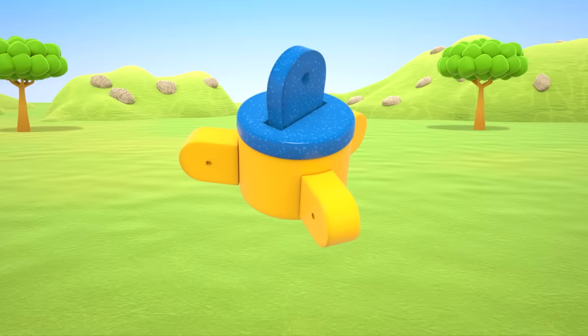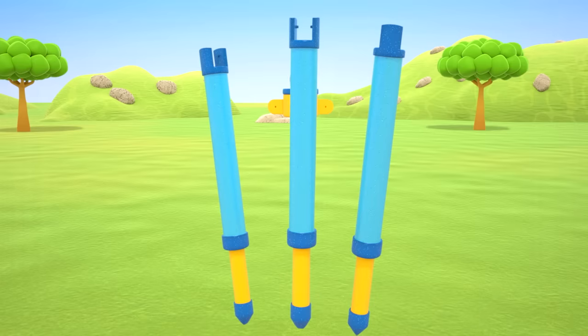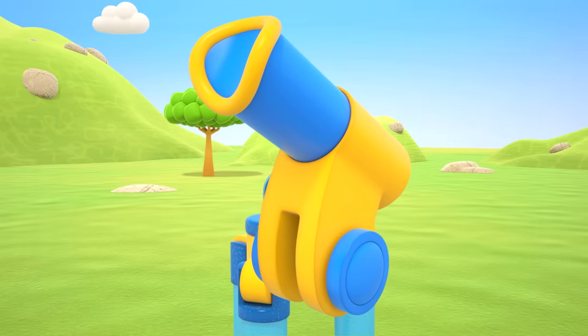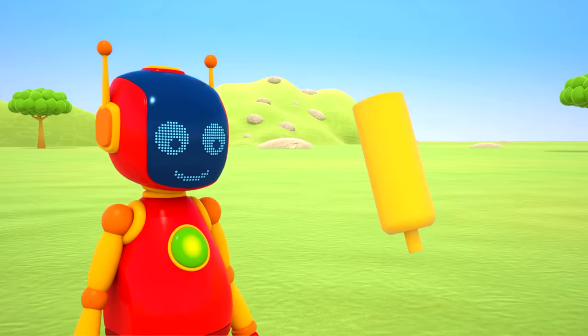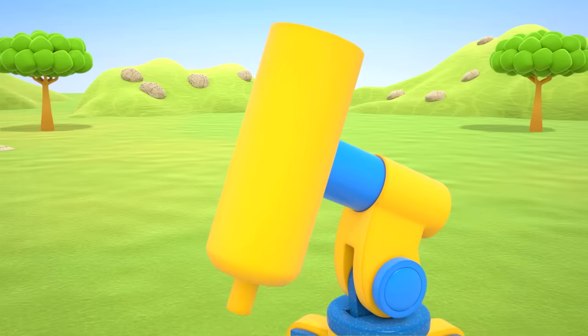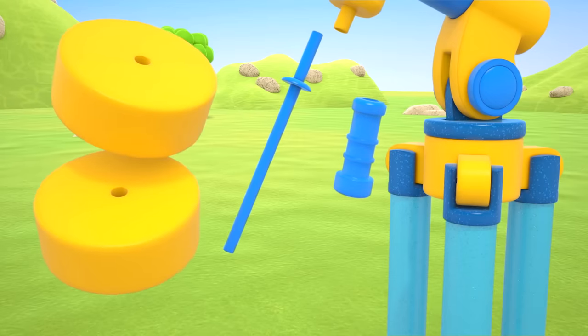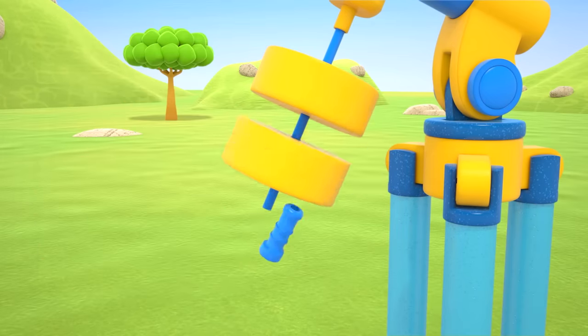First, let's put together the tripod. Next, connect the three legs. Then, a mobile mount so the telescope can move side to side, up and down. A joint for the counterbalance and the counterbalance. Some heavy yellow blocks.